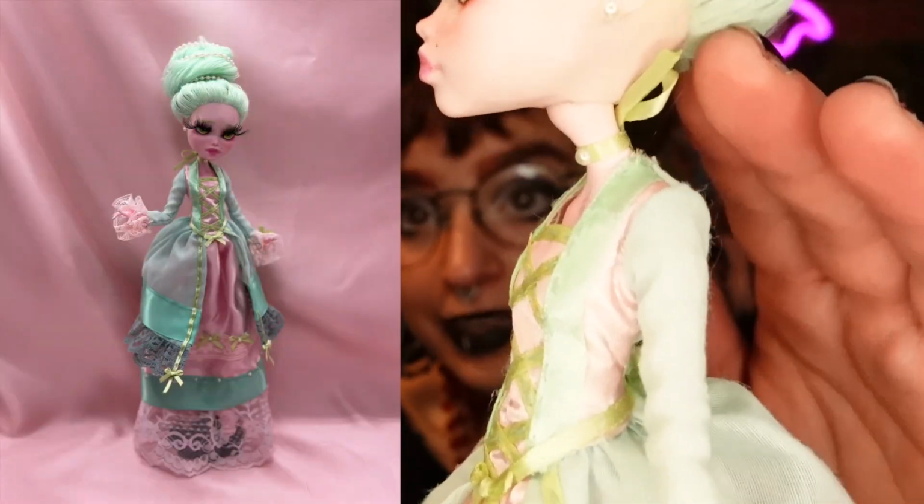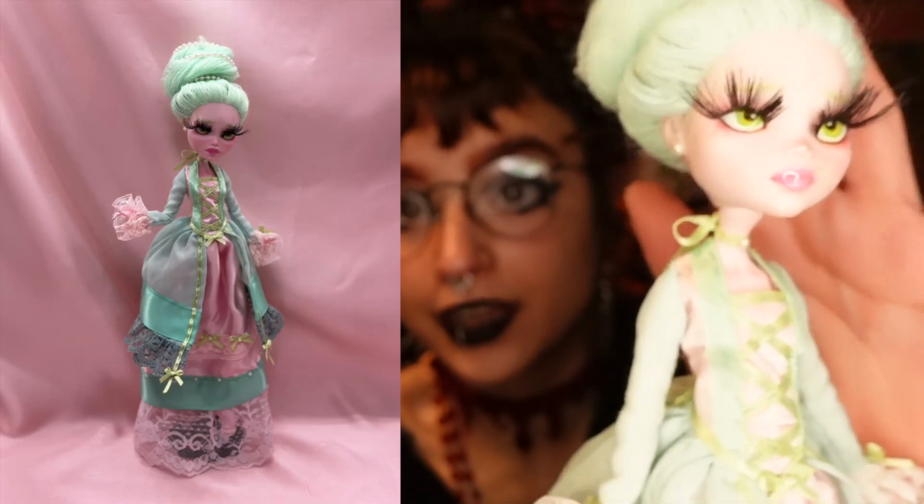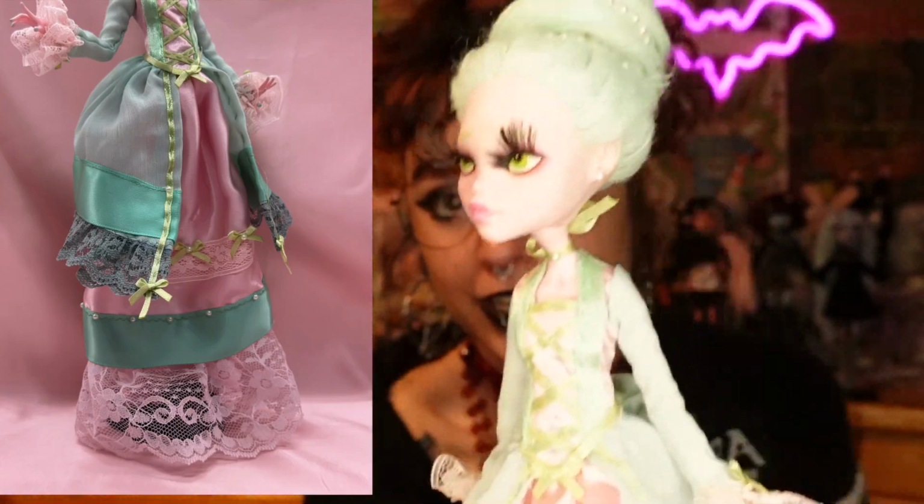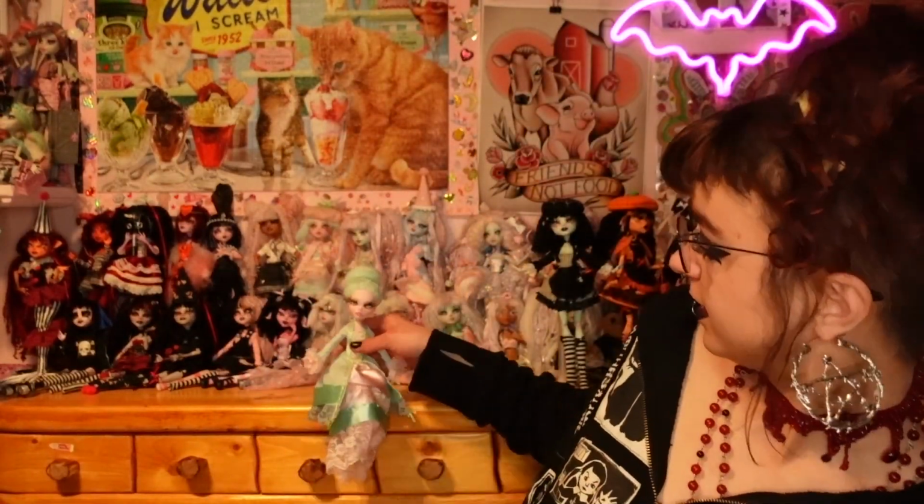I like that she has a very sweet soft expression and really delicate little earrings and really delicate little accessories, but everything's over the top and there's just so many bows and so much stuff and pearls and everything. It's a really fun thing. So that's Ivy. Cutie, love her. She can sit. Next, another Halloweeny.